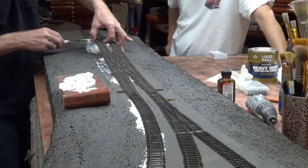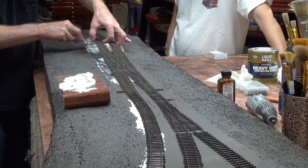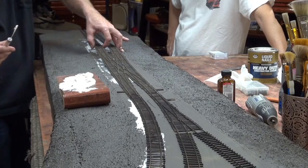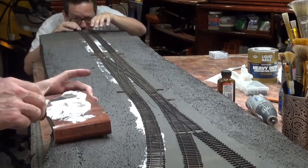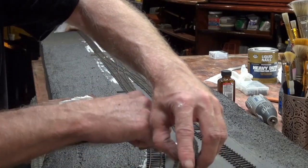I used Liquid Nails adhesive from a 1-quart can. Now, this looked a little bit lighter in color than the regular Liquid Nails in the tube or the caulking gun that I'm used to using. And also, this material cured a little bit slower, taking a full 3 hours to set up. Now, this is a good thing, as it gave us a little bit more time to work the track into position when we were finishing off this part of the layout.